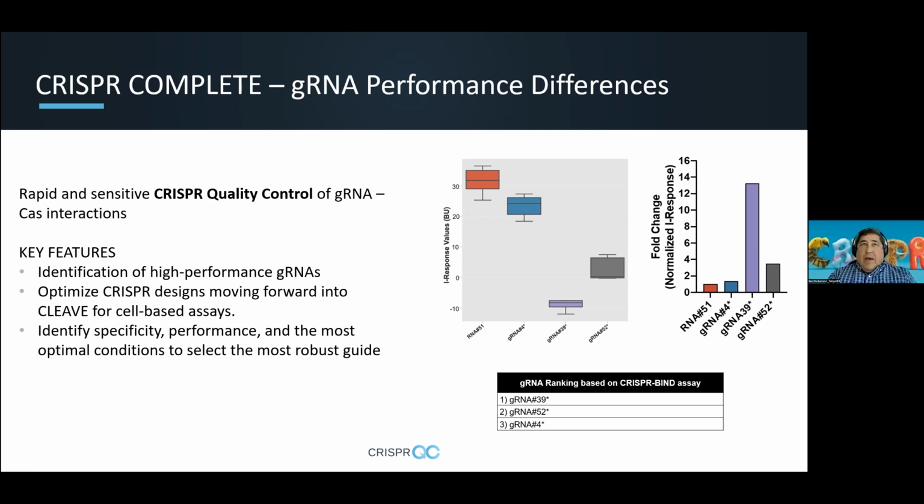And so this is now turning out to be a correlative type of association that we're seeing, with our customers coming back to us and saying, this is great. We can use this information. We can throw away guide RNAs that we don't want to spend time on. We want to focus on very strong binders, and there's an optimization and value to that as we go forward.